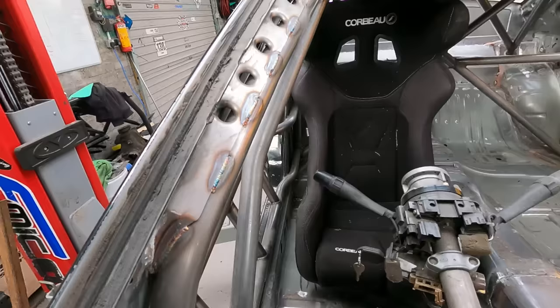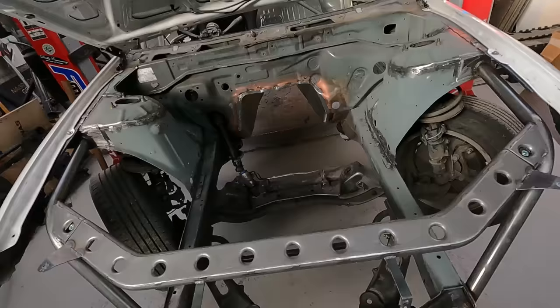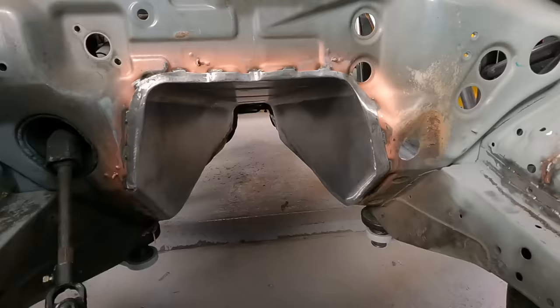Really nice, tidy build. Nice transmission tunnel in there. And under the bonnet, very similar to my own cars, with the front top panel, nice gussets, and just absolutely sweet fabrication work. Lots of room for your transmission. This car will be built to the highest level, and I can't wait to get stuck into it.